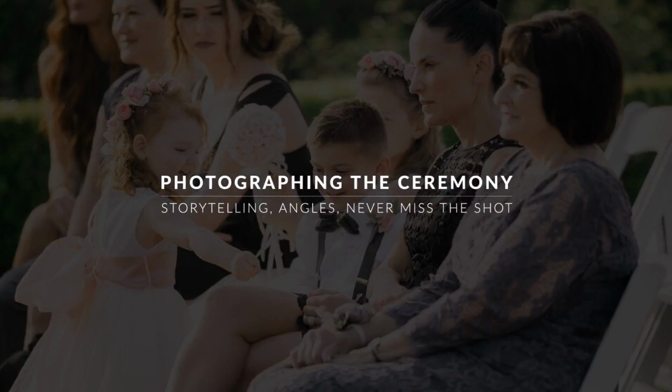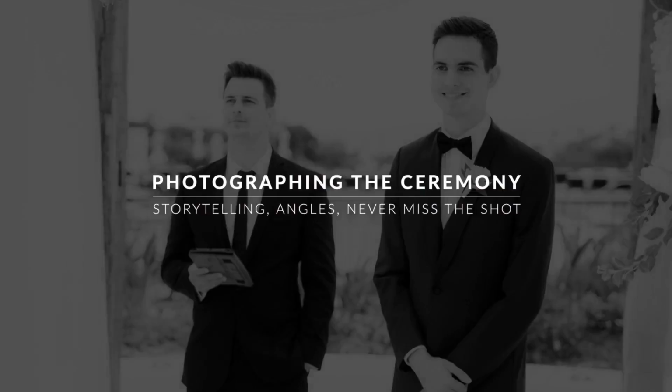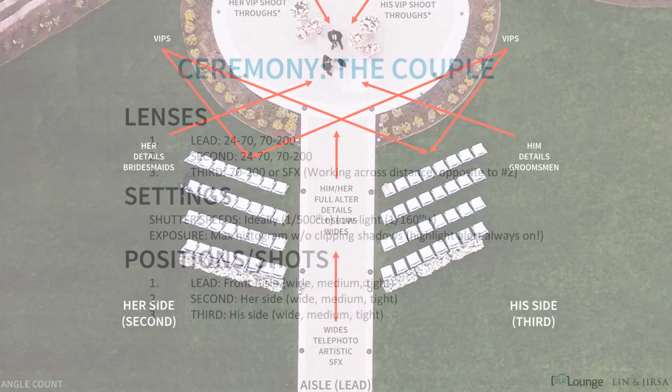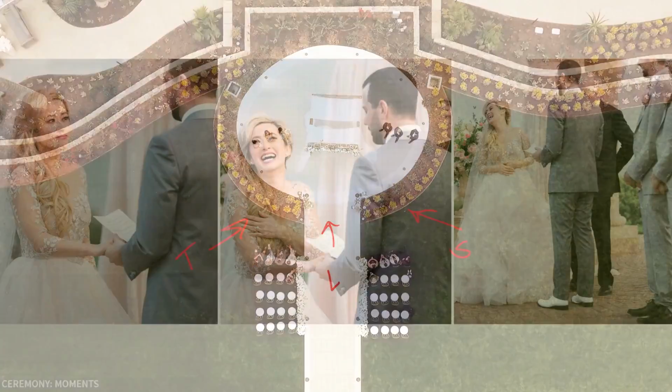From there, we're gonna dive into photographing the ceremony. The ceremony, obviously, we all know is something that only happens once. So we're gonna walk through each must-have angle and image from photographing the ceremony. To help you, we will provide you with maps and guides for you as an individual or as a team to base your movement on during the ceremony.